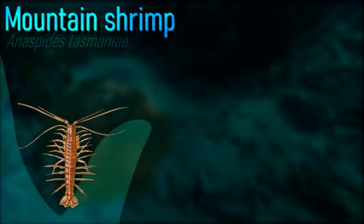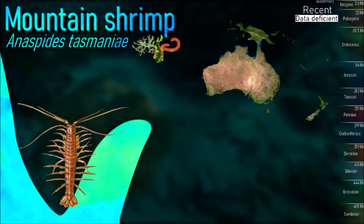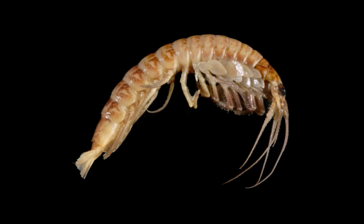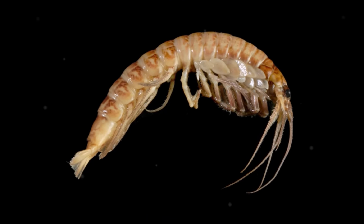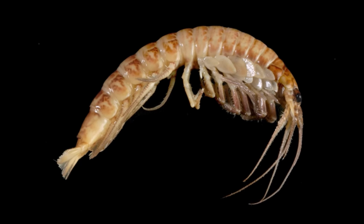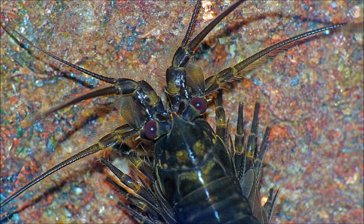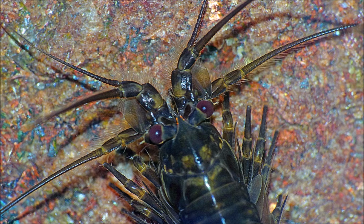Mountain shrimp is often referred to as a living fossil due to its ancient lineage and resemblance to prehistoric crustaceans. It is considered a relic species that has changed very little over millions of years. It is typically found in cool, freshwater environments, particularly in caves, sinkholes, and underground streams in Tasmania. It is adapted to low-light conditions and is often encountered in dark, subterranean habitats. Its restricted distribution makes it a unique and important component of Tasmania's freshwater ecosystems.